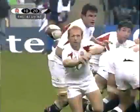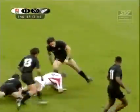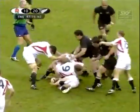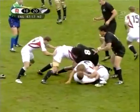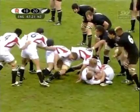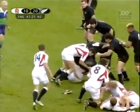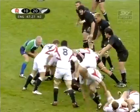Better England scrum this time as Dawson slings it to Hodgson, turns it back inside to Tindall, who gets taken down nicely by Kelleher. Somebody's lost a boot there. You can see it just behind the England ruck. England looking to pick and go. Grewcock. Yeah, it didn't last long though.